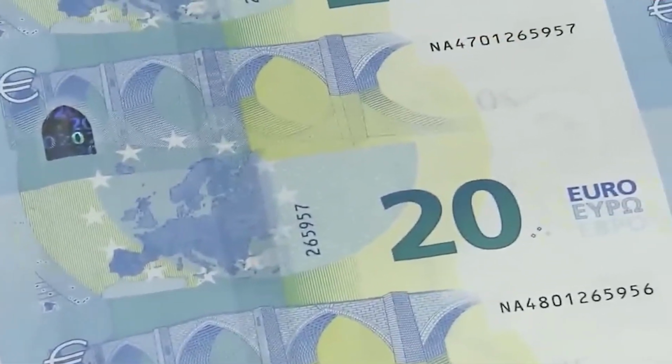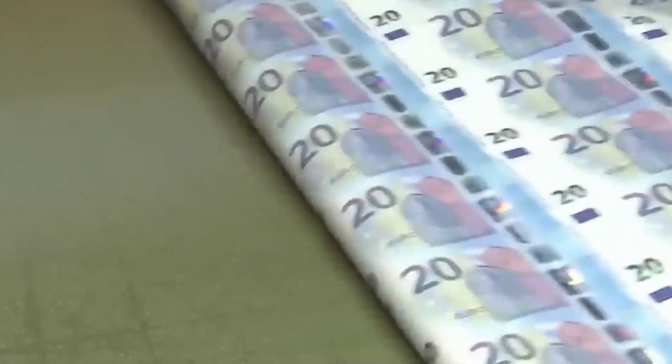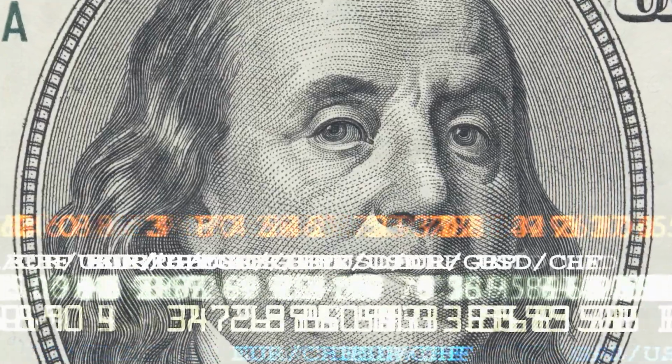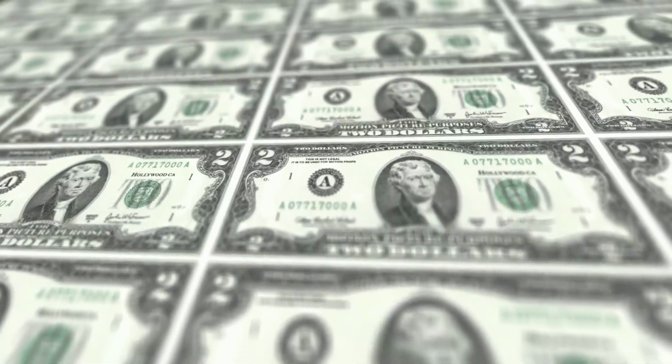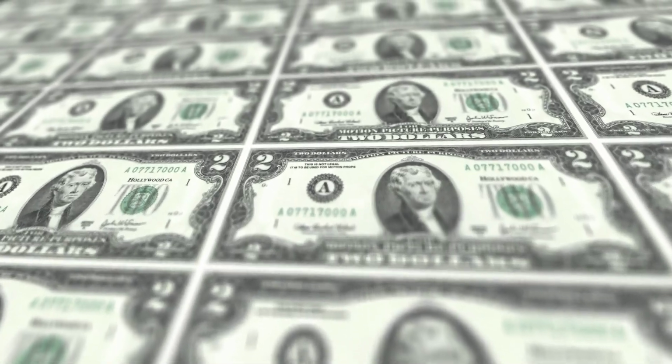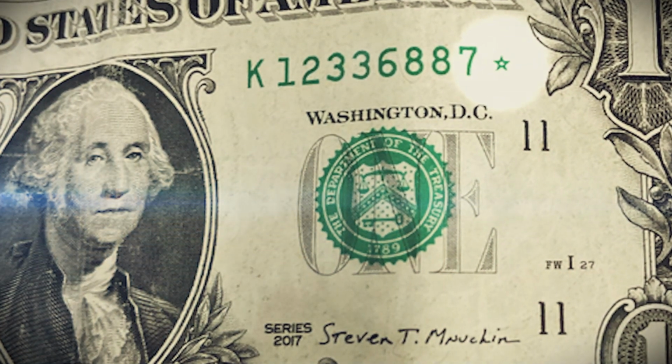Each sheet takes a journey through a letterpress where it receives the Treasury seal and serial numbers. Remarkably, 16 serial numbers are stamped simultaneously, with the press automatically advancing to the next set of numbers for each new sheet. The magic happens like this.